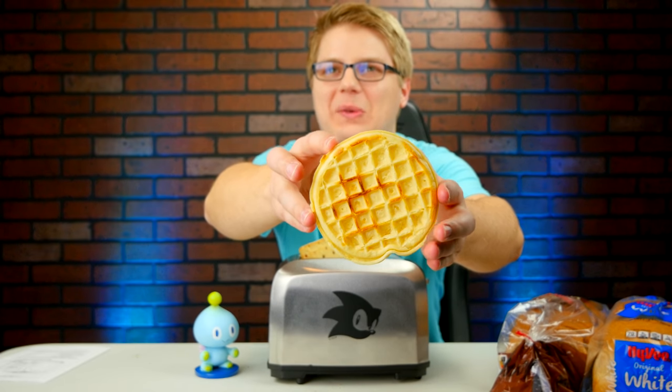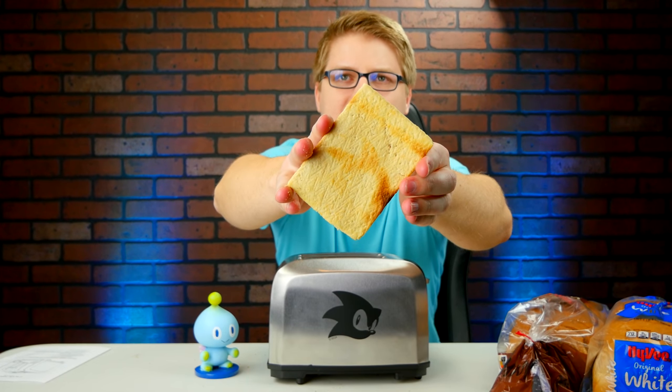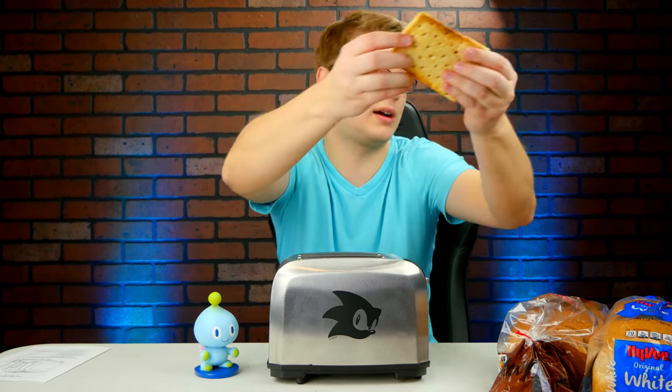Didn't work so good on the waffles. That doesn't look like Sonic whatsoever. As you can tell, nothing. Pretty much worthless. Neither side. It even kind of like burnt the Pop-Tart a little bit. Works well on bread. Not so much on other things, apparently.